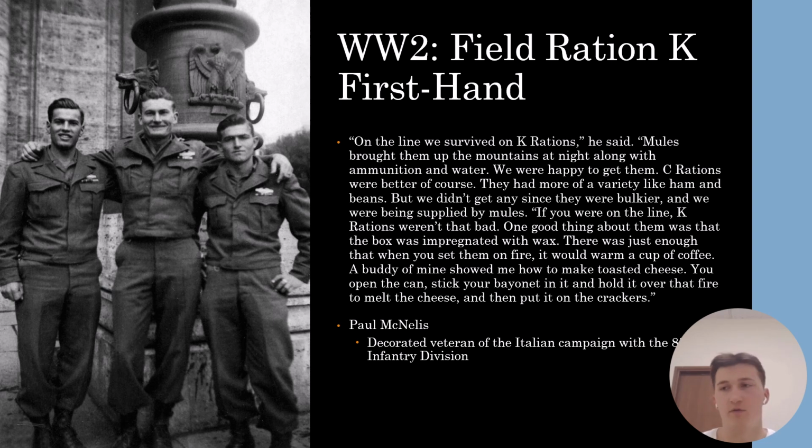C rations were better, of course. They had more of a variety like ham and beans. But we didn't get any since they were bulkier. We were being supplied by mules. If you were on the line, K rations weren't that bad.